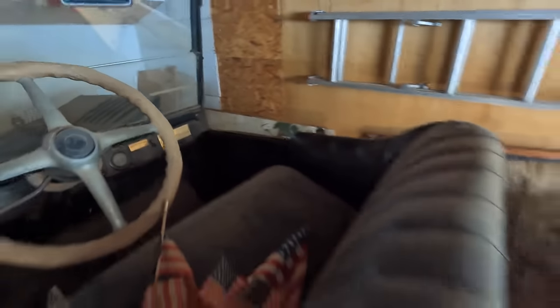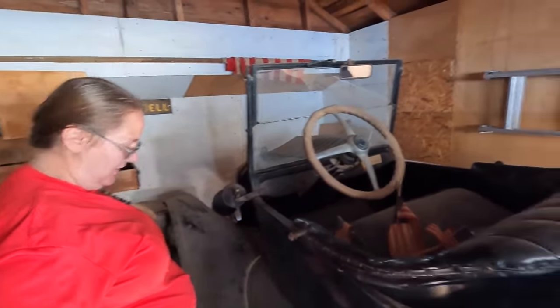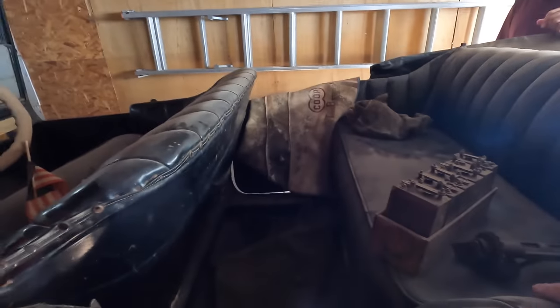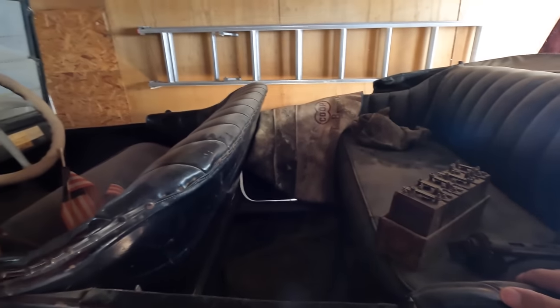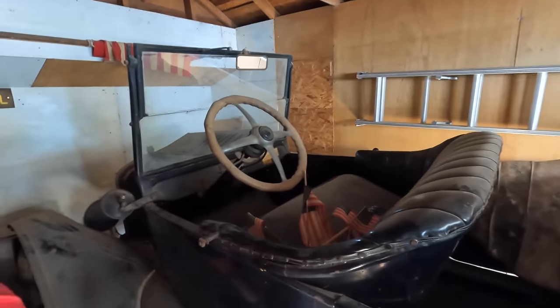Yeah. And look at this. This used to be a pickup truck that they converted back into a, I think they call them a runabout. We called it a touring car. Okay. I don't know if that's what the real name is. But there are a couple of things up under the edge I haven't noticed. This. Yeah, that's for your gas can holder.